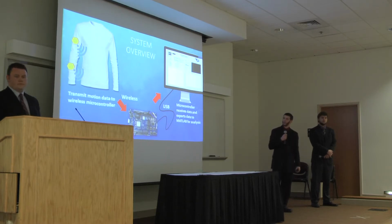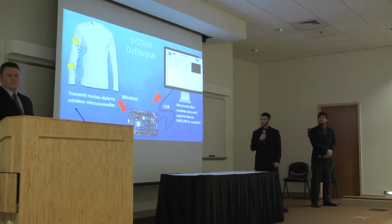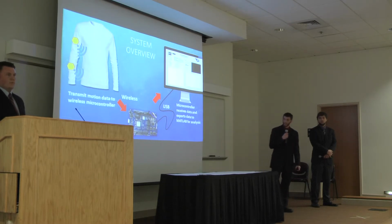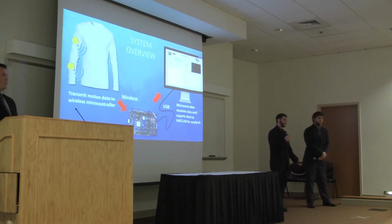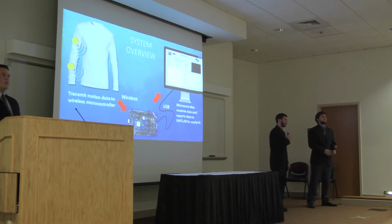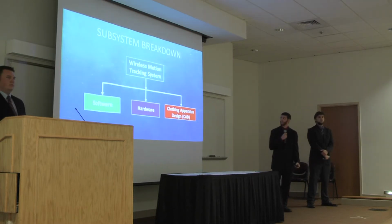So in the upper left corner, you can see the 2 yellow shapes representing the sensors on the patient's arm. This information from these sensors would be wirelessly communicated to the receiver, which would then send the information out through the USB cable to the computer, where MATLAB would pick it up and analyze the data that it was receiving.